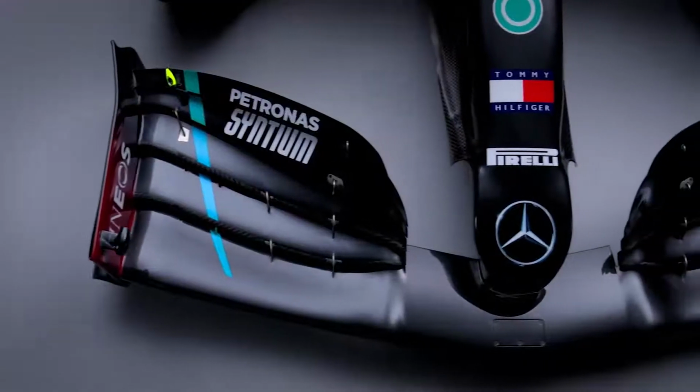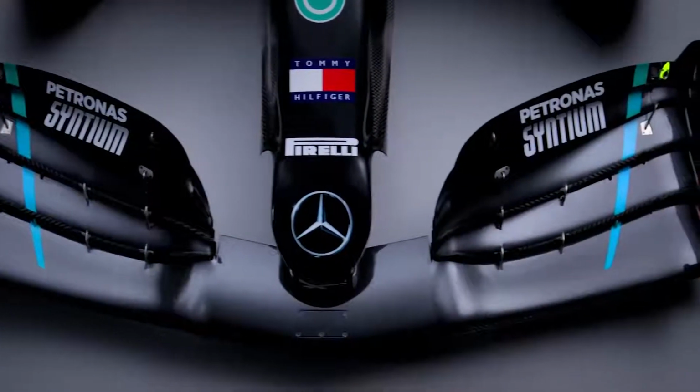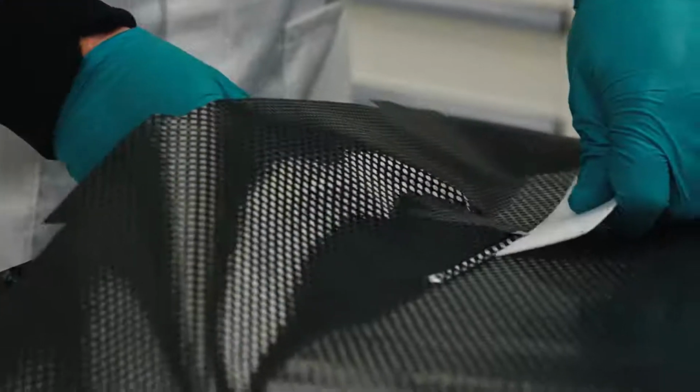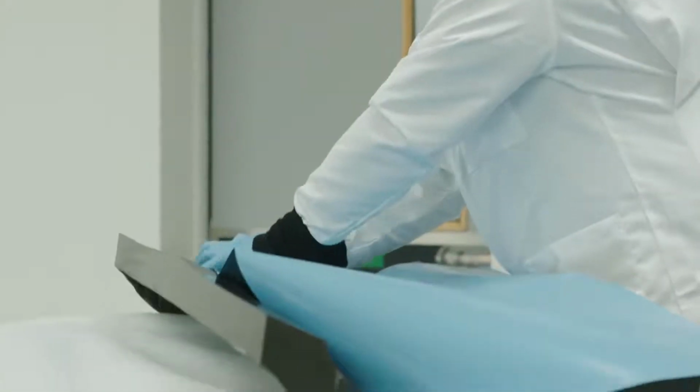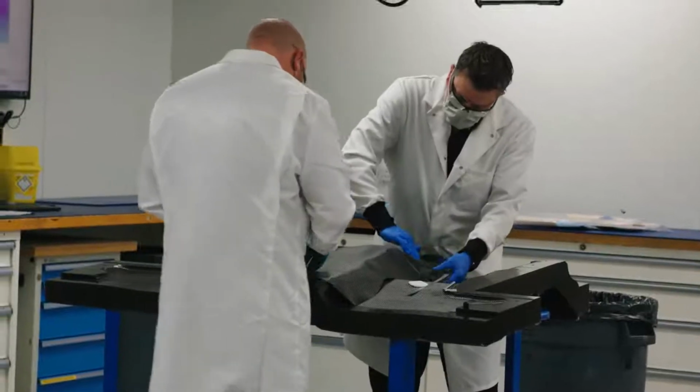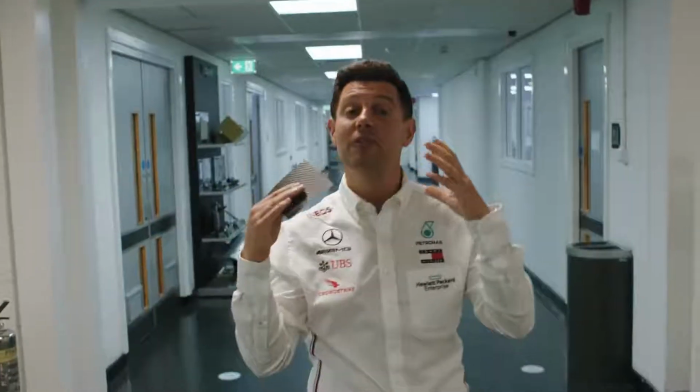We use 50 different types of carbon fibre in the components, depending on what it is on the car that we're building. This is a very complex process and the technicians have to lay this up in moulds and glue different layers of carbon fibre together to form the finished article.